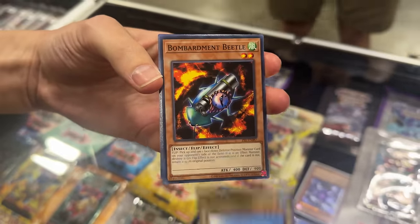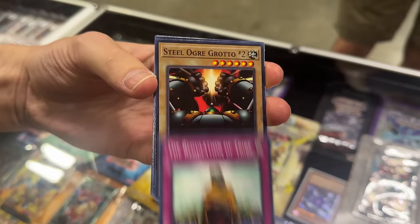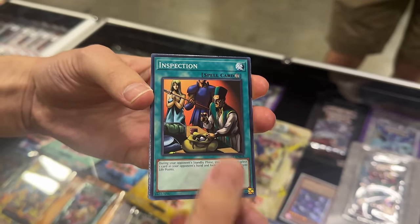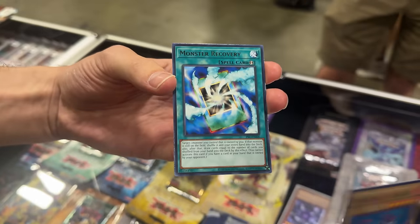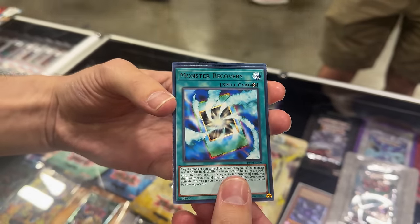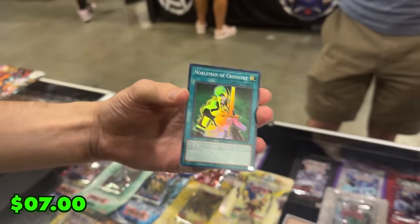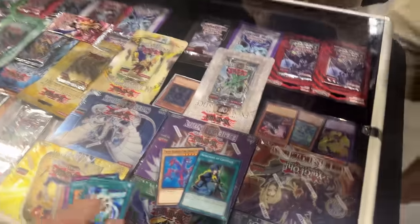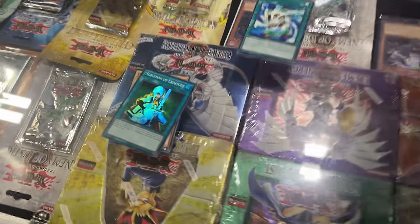We have an island turtle. Nice. Bombardment Beetle. We love that. Regulation of the Tribe. Steelworker God Armor 2. Very useful as in normal. We have Inspection. Classic right there. That might be the selection to get signed. Monster Recovery and... Oh, it's a magic. Ooh! That's Goat nice. Format special. I'm fine with that. That's okay. It's fine. We're good. All right, what do you want me to sign? Noble Land of Cross Out. All right, I will be destroying Magician of Faiths.